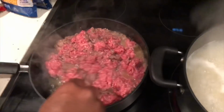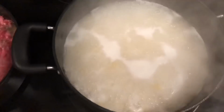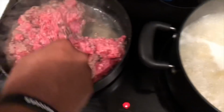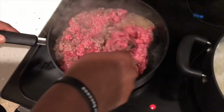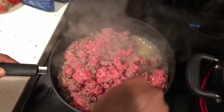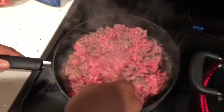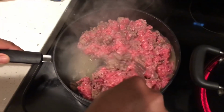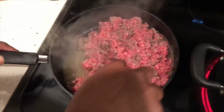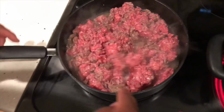Because when you're boiling it, you don't want it to boil over. You want to give it room to boil and not have to worry about it boiling over. As you can see, the meat's getting a little brown. You want to keep turning it to where it's even. You want to cook all the pink; you don't want to see any pink or red. So you want to keep stirring it so it's not just cooking on one side and burning on one side. And once you do that, I'll show you what it's going to look like in a minute.